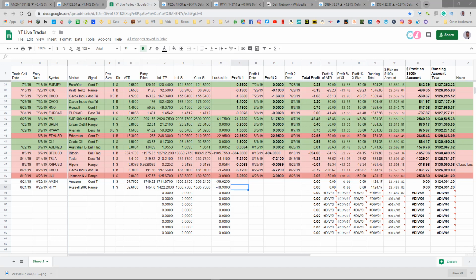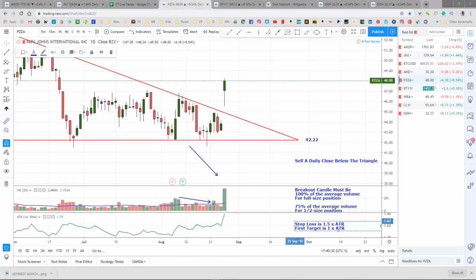Okay, I've got a couple more charts to look at, and then we'll talk about Dish. Papa John's Pizza has closed way above the descending triangle here, so this is no trade. The setup is blown, and I'm done with Papa John's for right now. Of course, this wasn't a loss because there was no entry. I would have had to get a close down here somewhere to make an entry.